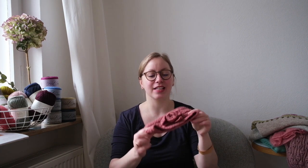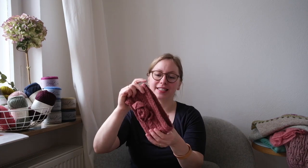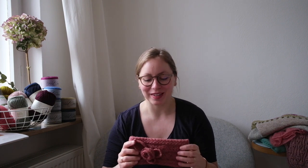Next up is the one head accessory that we have in the collection, and it is this super sweet headband by Barbara Gotvic called Tausendschön, which is a lovely German word for a million times beautiful. And I think a headband is the perfect head accessory for the spring, because most of the time you actually don't need a hat anymore, but you might want to have something to keep your ears warm when you're riding your bike and it gets a little bit chilly.